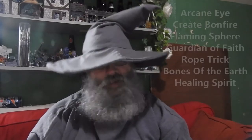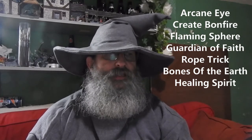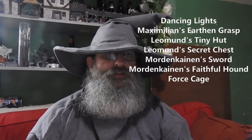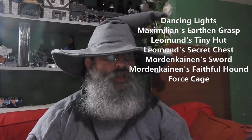Review-o-tastico! So, what do you get with this box? The contents of the box allow you to put representations of some D&D 5th edition spells onto the tabletop. Namely Arcane Eye, Create Bonfire, Flaming Spear, Guardians of Faith, Rope Trick, Bones of the Earth, Healing Spirit, Dancing Lights, Maximilian's Earthen Grasp, Leomund's Tiny Hut, Leomund's Secret Chest, Mordenkainen's Sword, Mordenkainen's Faithful Hound, and Force Cage.